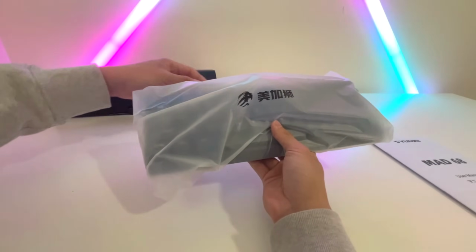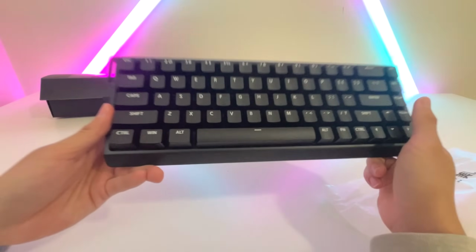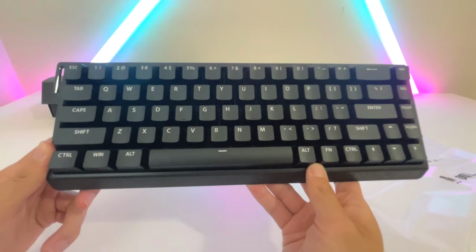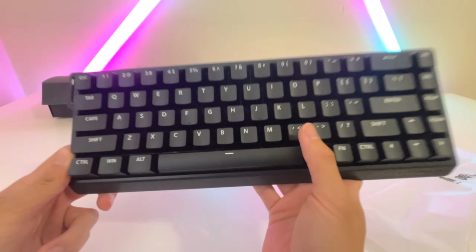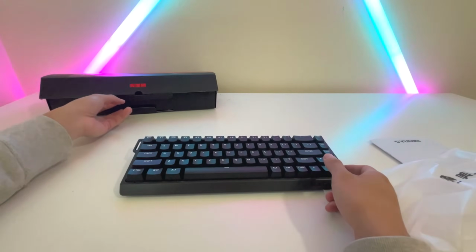But yeah, basically, if you guys haven't heard of this gaming keyboard, the Mad 68HE, it's basically like the best copy of the Wu-Tang. There are other budget copies of the Wu-Tang out there, but this is probably the best one just because of how popular and how good it actually is. So yeah, I got really lucky picking this thing up for only $21.